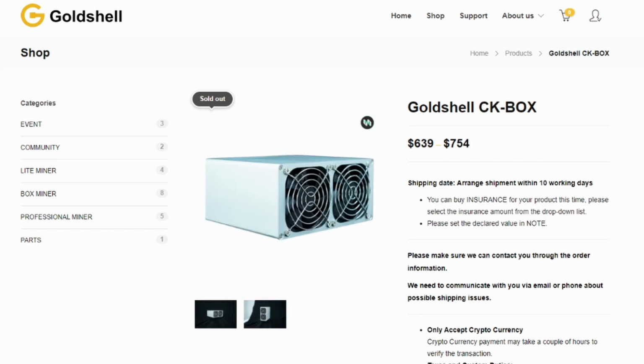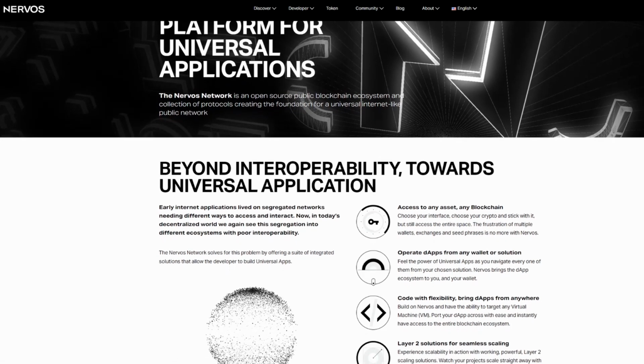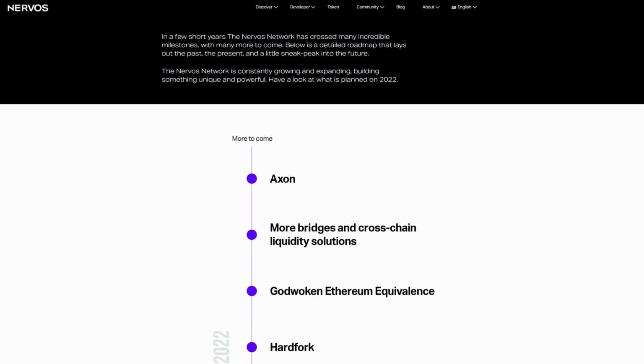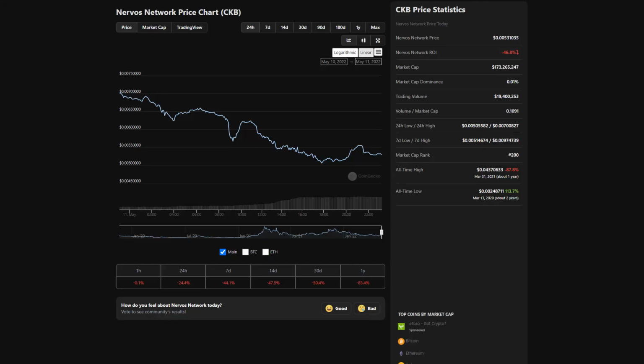So the CK box, the what? So this actually, the CK box here mines Nervos, which is one of these altcoin speculative mining coins out there. Pricing 639 to 754 based off of what retailer you're purchasing them from.